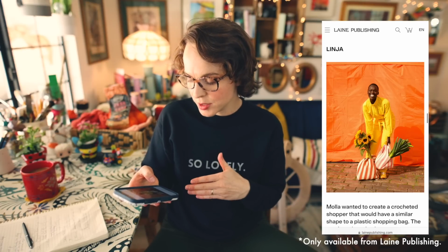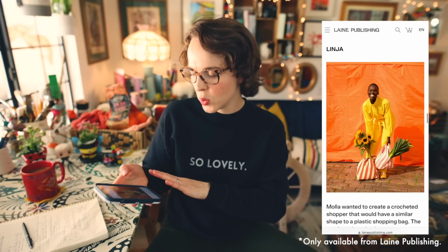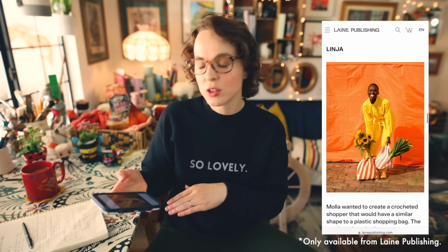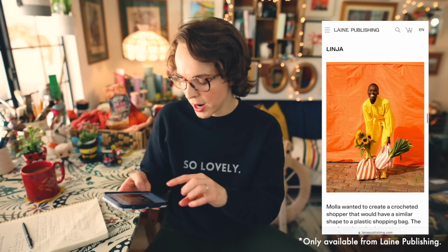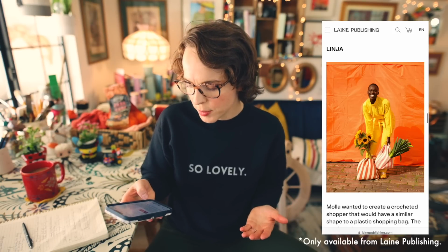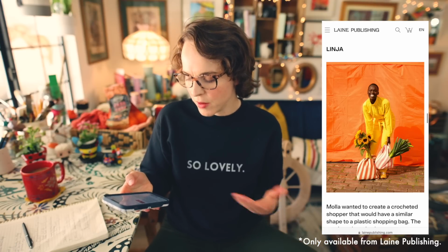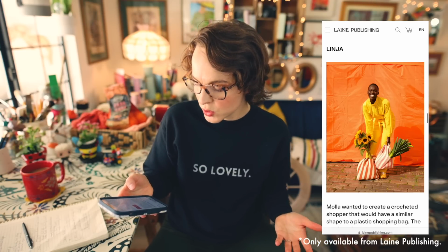And it does look like it comes in two different sizes. So you can see in the photo here, the bag on our left looks a little bit larger, and then the one that she's holding in what would be her left hand looks a little bit smaller. So there's a variety of different sizes here. The intention of this was to create a crocheted shopper that would have a similar shape to a plastic shopping bag. This is obviously a more sustainable and durable solution.